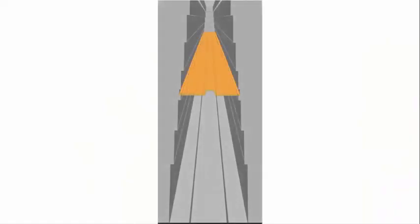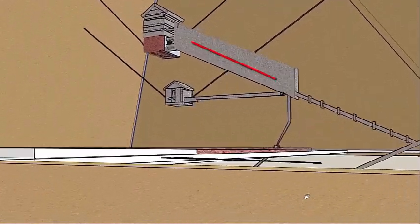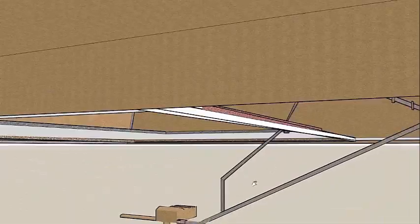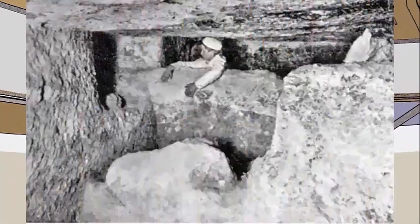And this may explain the purpose of the grooves along the walls of the Grand Gallery. They could support a sloped surface for water to flow. Holes could be cut out in it to allow water to flow into the buckets. Excess water would then follow the slope down to the well shaft into the subterranean chamber. Perhaps the subterranean chamber was never intended to be a resting place of a king. It might have been just a way to dispose of the excess water, to allow it to flow back into the Nile.